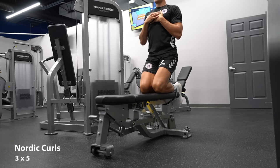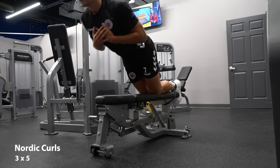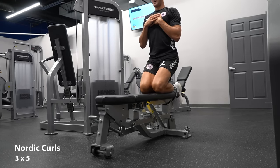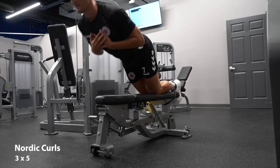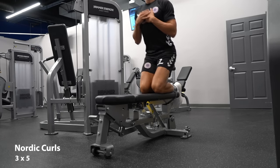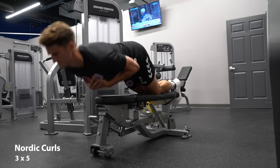Nordic curls. And Nordic curls are by far the best exercise for strengthening your hamstrings. And they've actually been shown to significantly reduce the risk of an ACL tear as well. So I can't stress enough how important it is to incorporate Nordics into your weekly schedule.